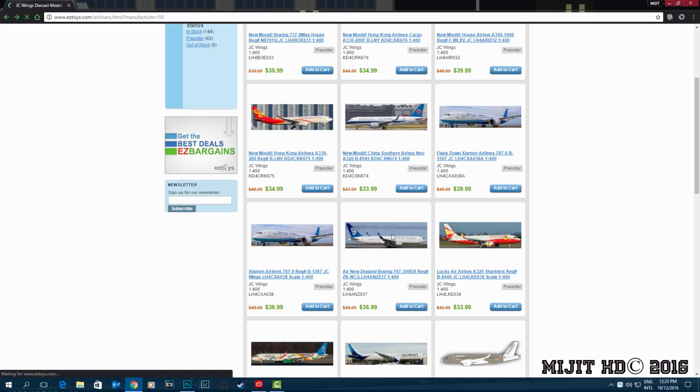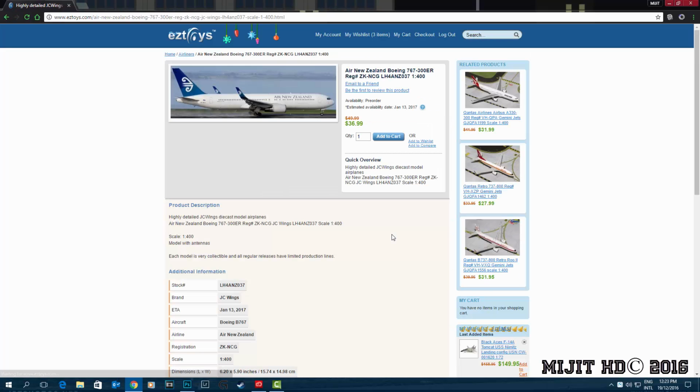Next up is a model I might actually get, even though it is 1-400. Might still get it just because I love this aircraft so much. This picture is taken at Auckland Airport, and yeah, it's a great aircraft in New Zealand, 767-300ER with winglets, registration ZK-NCG. It's the same one that featured the Lord of the Rings livery model, which I'll be receiving very soon, but it'll be backlogged with the other 25 models, so it'll be right at the back of the queue once I get it.